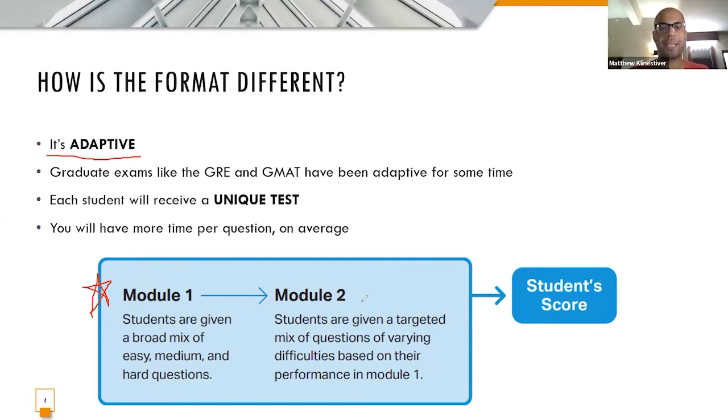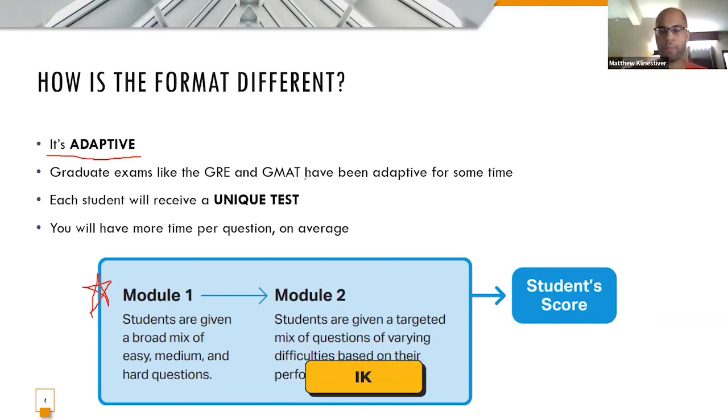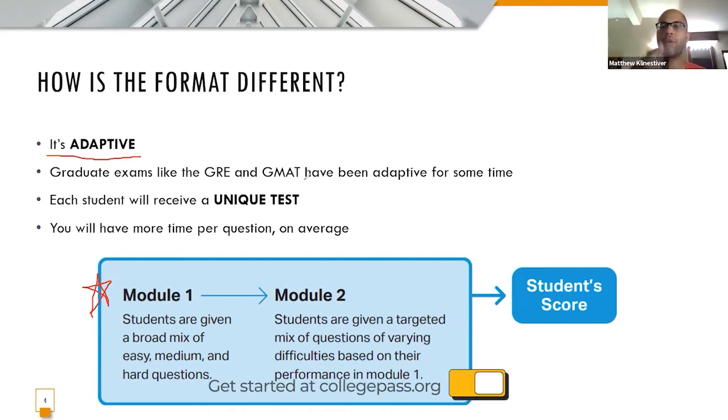So I hope that makes sense to everybody. If you want practice with adaptive testing, you can look at graduate exams like the GRE and the GMAT. These are graduate school and business school exams, and they're also digital adaptive exams. They're a lot harder, okay, a lot harder than the SAT, but they can still give you a good sense of how that adaptive flow works. And we'll talk more about those tests in just a moment, because they're going to be good practice for the new SAT in several ways.